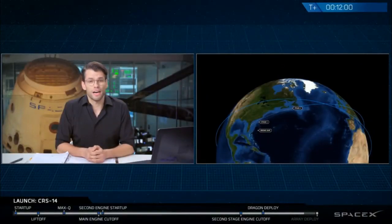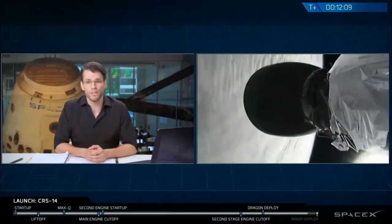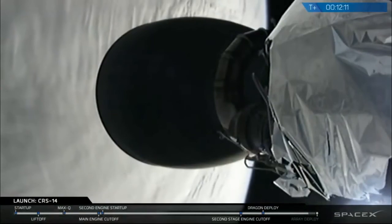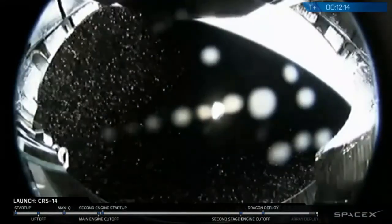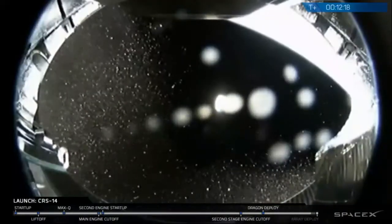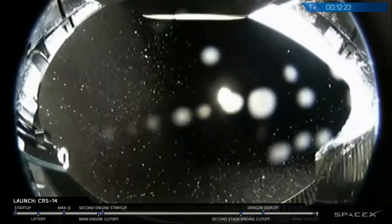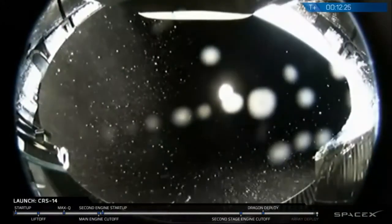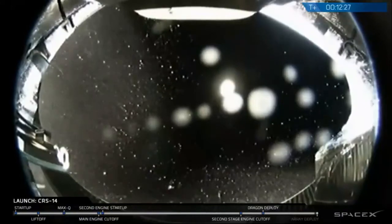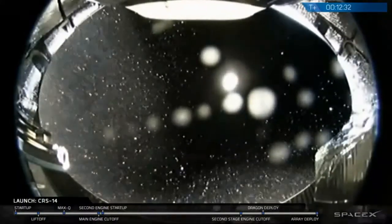While we wait, right now we're waiting for Dragon to unfold its solar arrays. Dragon does need its solar arrays in order to conduct its full mission. It is a 2-day journey to the International Space Station. We have capture coming up Wednesday at 4 a.m. Pacific time. Those white clouds you're seeing in the space, that's just some venting that we naturally do as we are in space.